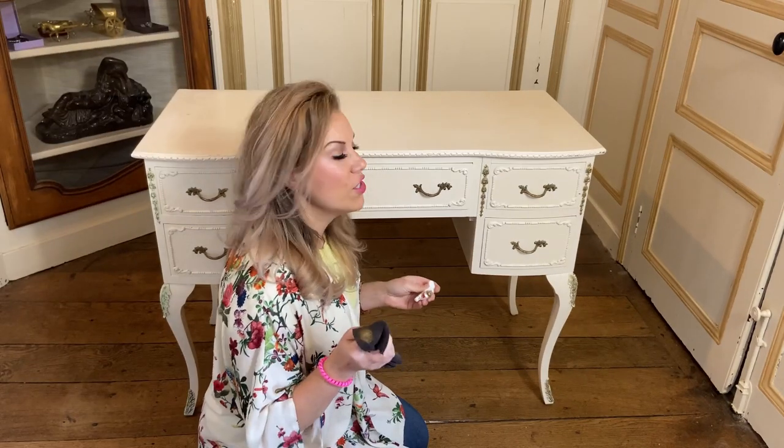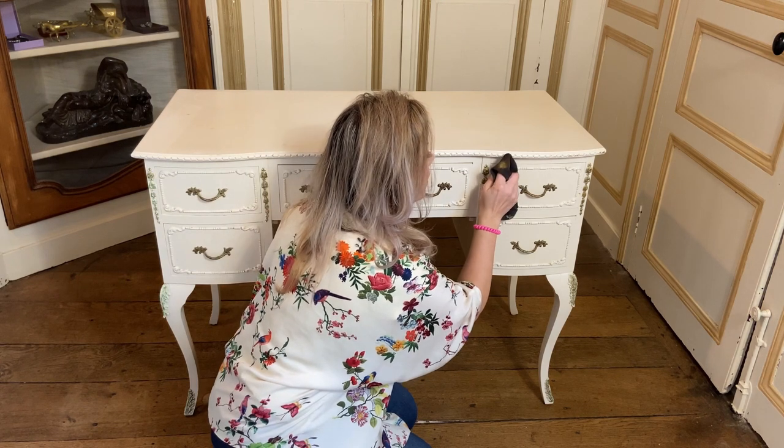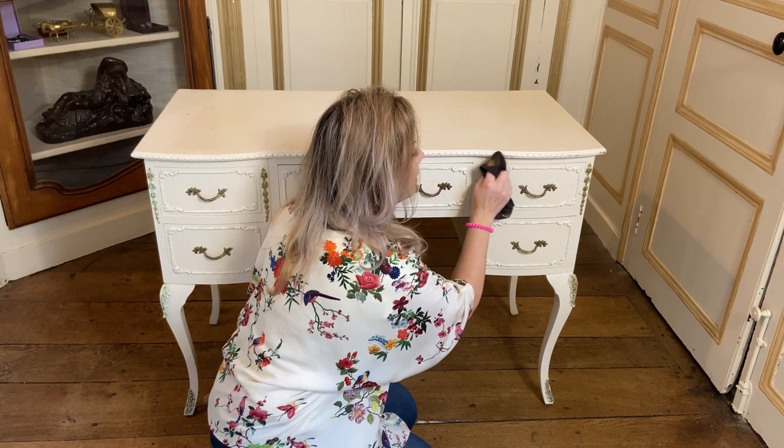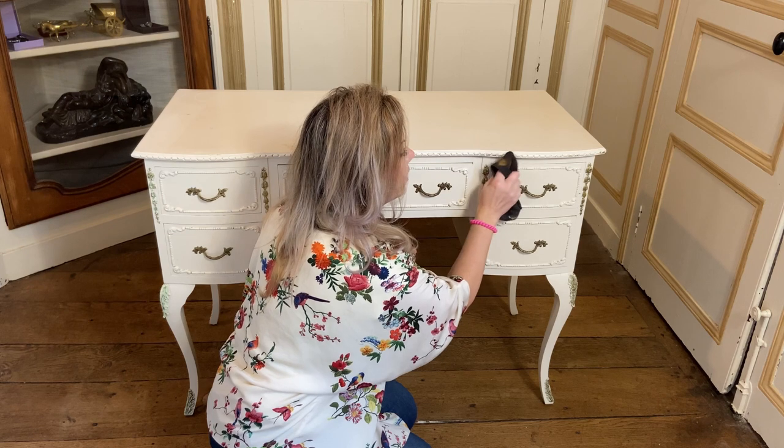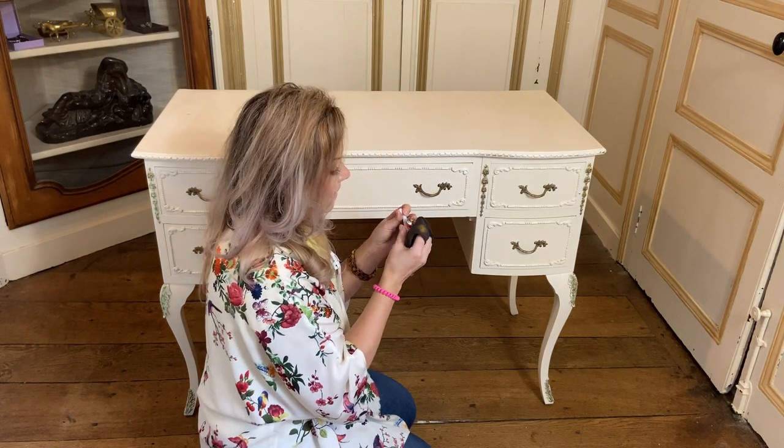So without further ado, I'm going to get on with it and do the rub and buff method, where I'm literally just rubbing gold along the edges and enhancing it wherever I like it.